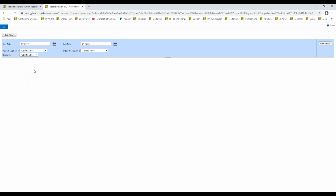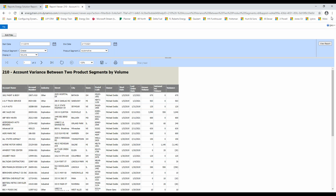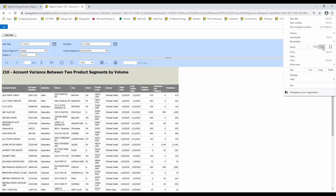What it's asking you to do is pick two product segments. And again, these are going to be your product segments. So I'm just going to make up a story. Let's just use an example of, hey, most of our folks who buy grease from us also buy stuff in our automotive line, right? So show me the numbers in volume. Show me anybody over this time period who bought at least one or both of those product lines. So I'm just going to say view the report, and it's going to go out and look at lots of data. I think I'll try to make this a little bit bigger.